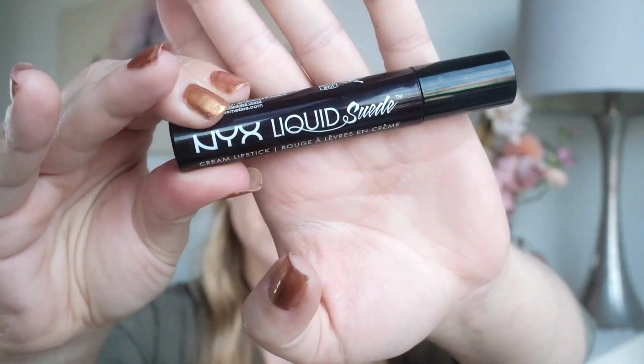Last product, this is the NYX Liquid Cream Lipstick, Liquid Suede, and I think I've used this in 1 or 2 previous videos just because it's like my darkest lip product. It's gonna be a lot if I try to use it today. It's gonna be quite the look, but I really wanted something kind of dramatic. So this would be a fun one to do.